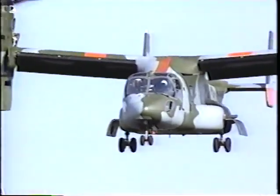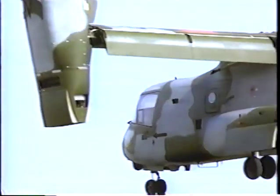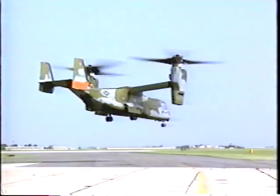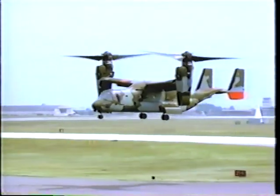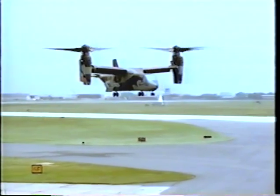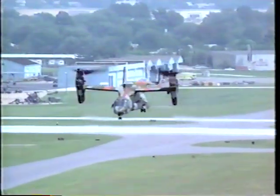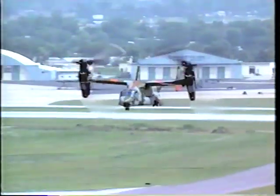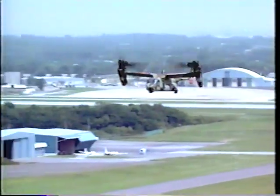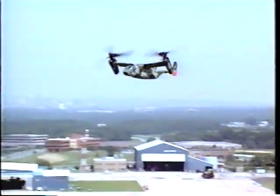Maneuverability is another important aspect of the Osprey. It can hover, do turns around a point, fly sideways, and backwards, and within a matter of seconds be flying as an airplane at almost 300 miles an hour. A remarkable feat considering the size of the V-22. In fact, it takes only 12 seconds for it to convert from hover to full-flying turboprop airplane.